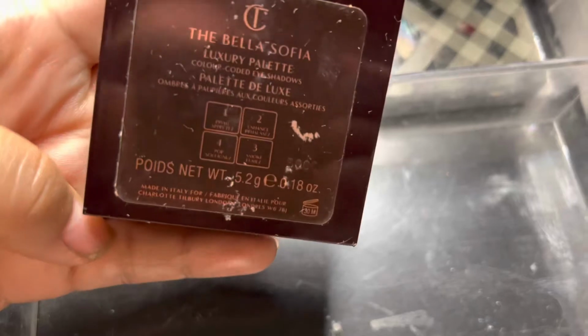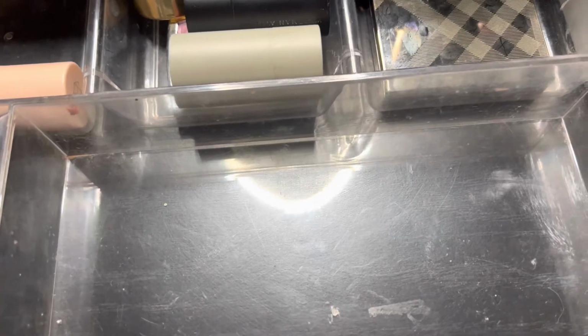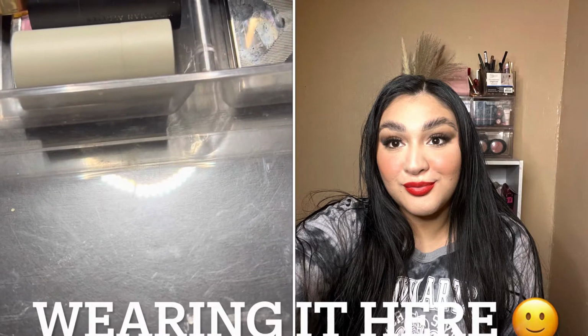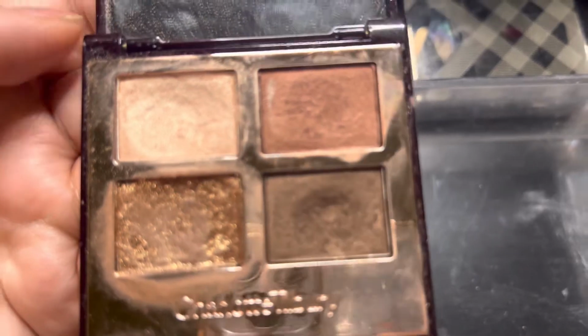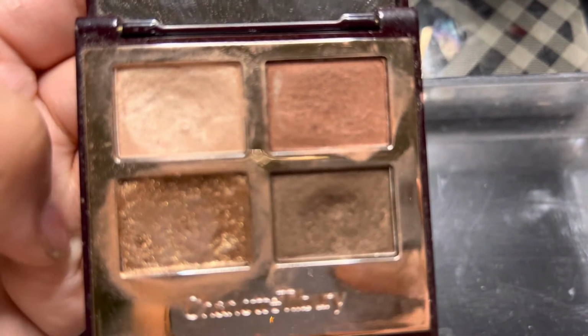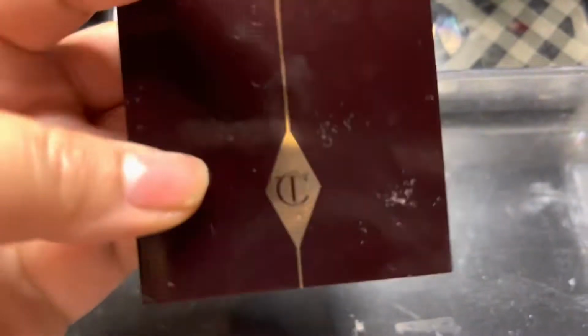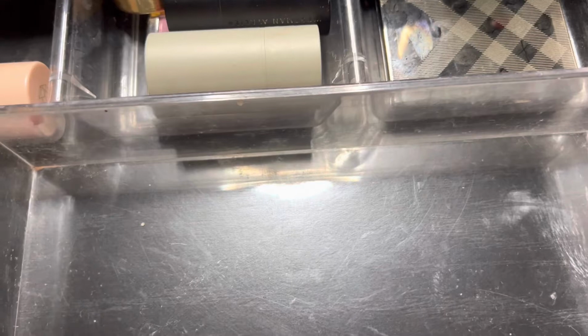But this Charlotte Tilbury quad in the shade the Bella Sophia. This is now renamed to something else. I forget the name. Beautiful bronzy type of palette. Like, if you don't know what to do, easy one and done shades, or you can mix and match between the four. Super pretty. I got like use on it about 2 or 3 times, so this one can go back. I love smaller palettes for that reason.